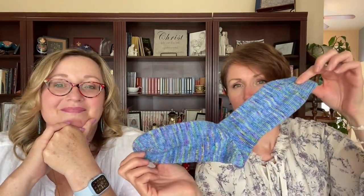I just did all the same color because I wanted some that are a little bit more wearable. It's hard, if you're going to see very much of it, for it to match things. So this one blends really well. It just reads blue all the way, even though it's variegated colors.